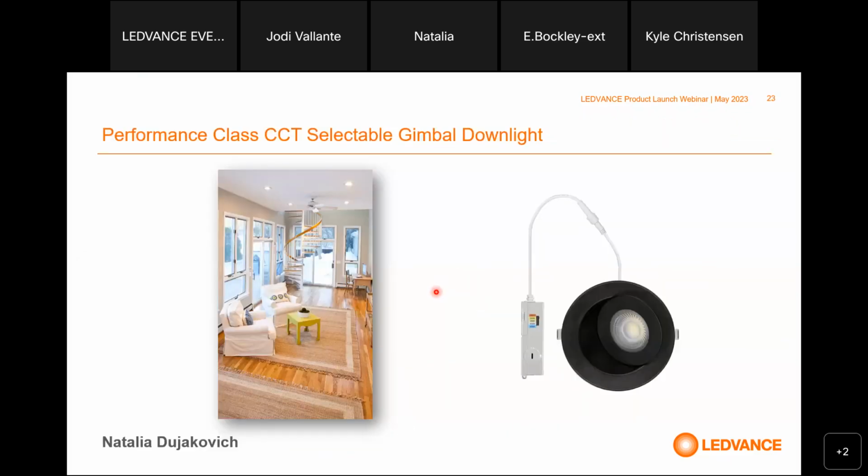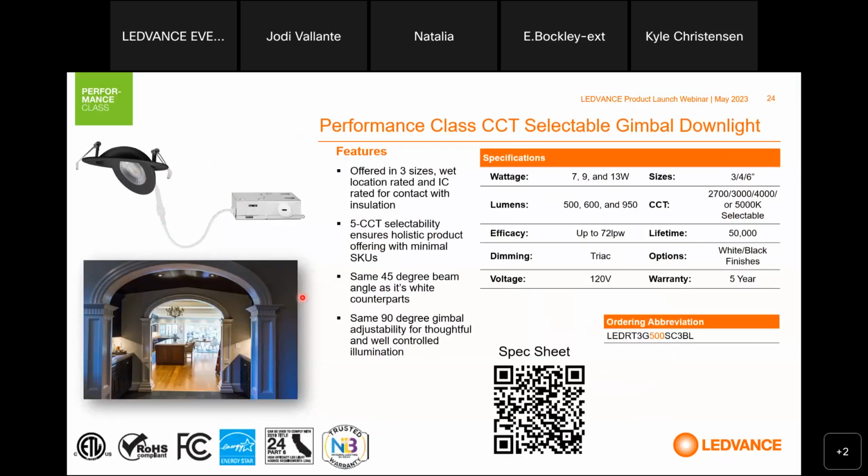And then I want to cover one more product real quick, and then we'll bring Natalia back. And that is we are extending our CCT selectable gimbal downlight, which has had tremendous sales when painted white. We are now going to offer that painted black as well. So just like the white ones we currently sell, there's 3 different sizes. They are wet location as well as IC rated, direct contact with insulation. 5 CCT selectable, and they are the standard 45-degree beam angle.